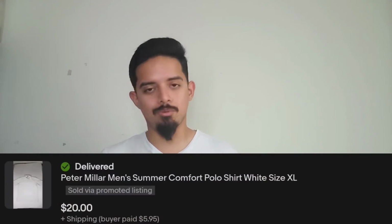Next up, and we're just speaking of it, Peter Millar Summer Comfort, $20. Like I said, Peter Millar is one of the safest brands out there. I don't pick up every Peter Millar. It needs to have the Summer Comfort line on it. Otherwise, it's most likely going to sit there unless you're going to price it down to $15 or $14. So that was a nice sale.